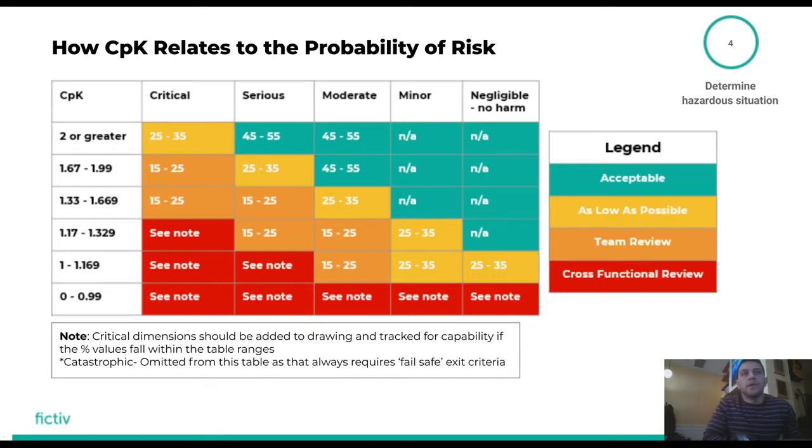As you're going through this, you are taking that risk hazard and the top line in my table of critical, serious, moderate, minor, or negligible, and you're saying, okay, if I have a moderate condition and I want to basically eliminate this error, what CPK would give me an acceptable result to move forward with my project? This chart tells you for a moderate item, if you can calculate a CPK of 1.67 or higher, you have probably adequately controlled your design. You can move forward and say, this thing is green, move forward.